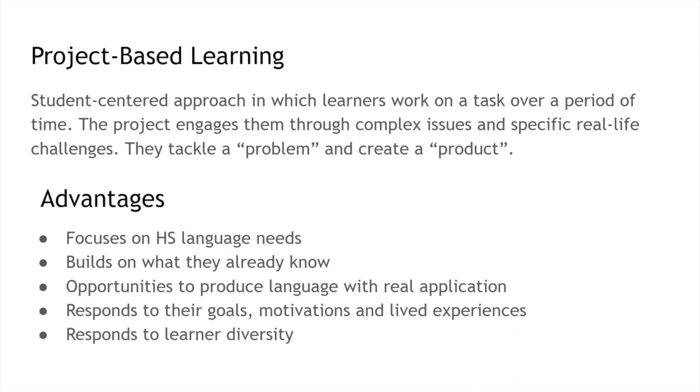And it's also an opportunity for them to produce language that they can apply in real life. So usually these projects have some connection to a real life context, and it would be something that they could do with Spanish in real life. So it responds to their goals, motivations, and lived experiences. And as I already mentioned, it responds to the wide diversity of learners that we have in heritage speakers classes.